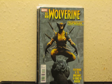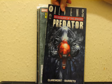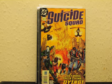What else we got here? Ah, cool. Aliens vs Predator, the Deadliest of the Species. This is the last issue of this by Claremont and Barreto. Brilliant 12-issue miniseries that was. We have Suicide Squad #1. That's the second series of Suicide Squad, if I remember correctly.